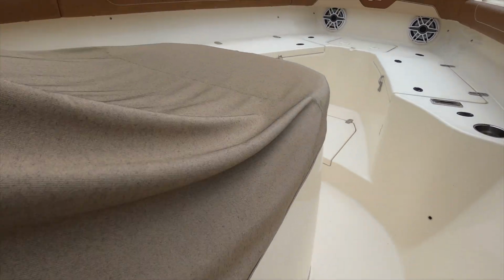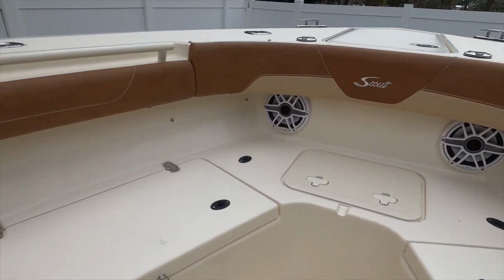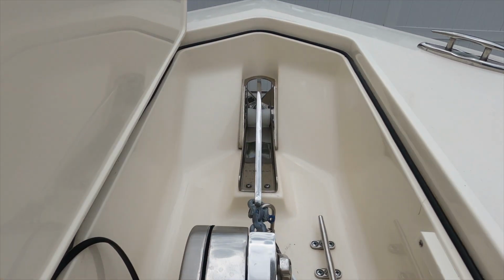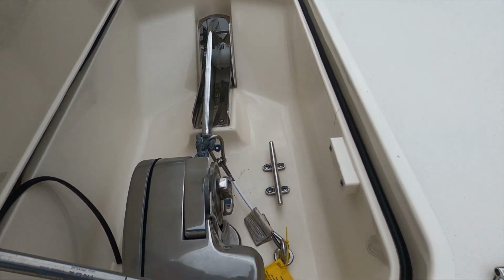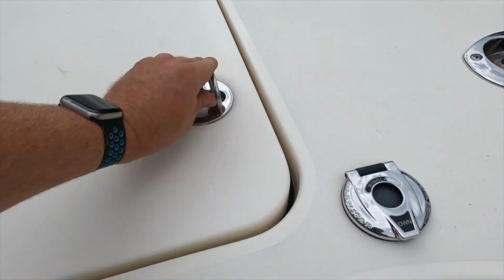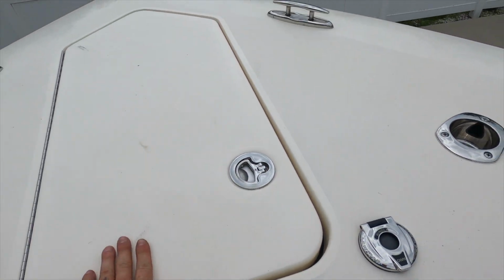Storage locker here. Seating up front. Looks like a locker for the windlass there. Always nice to see that enclosed in a locker. Keeps the anchor and everything out of the way in case you have to walk up on the bow.